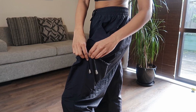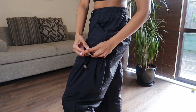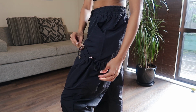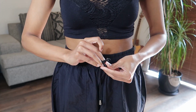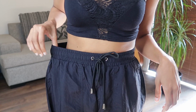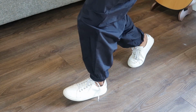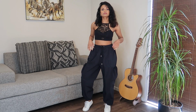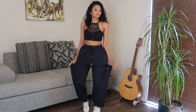And down by the sides as well, there are these other pockets that you can shut with drawstrings. They're kind of like balloon pants, if you know what I mean. The waistline is very stretchy, so if you get a size larger or smaller, I feel like you can still make it work. There's so much space, there's so much airiness, but at the same time it's got good coverage that it gives me warmth as well.